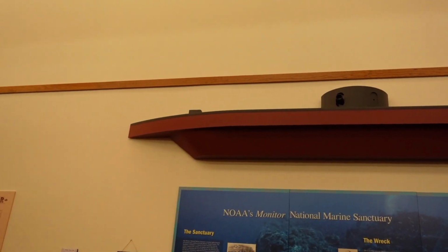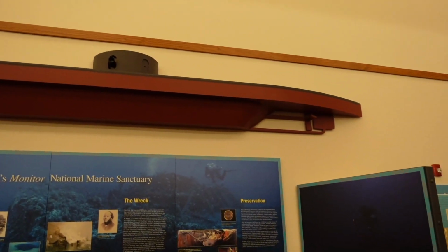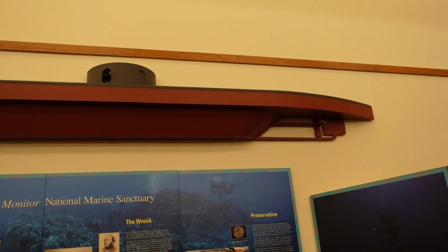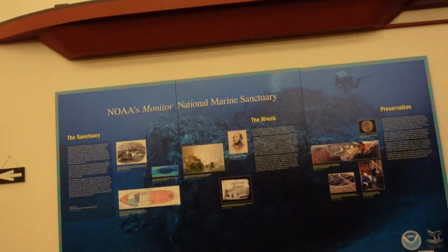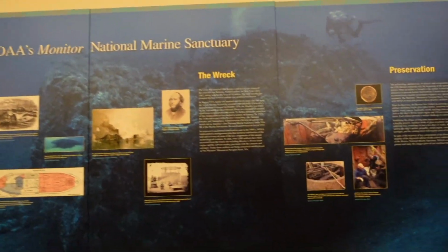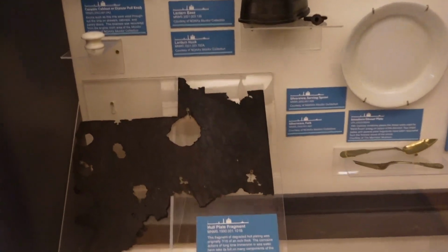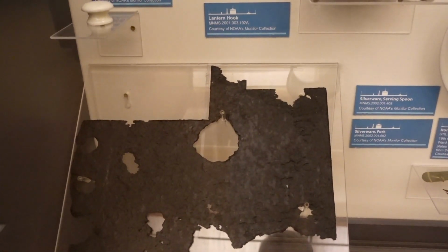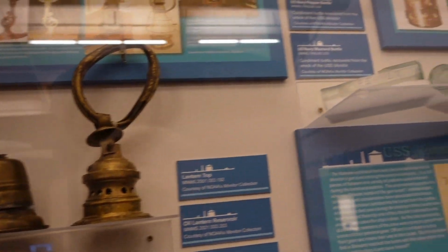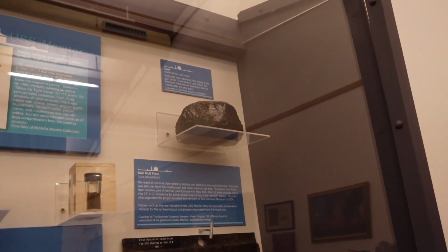Here is a model of the USS Monitor. It was famous because it was in a ship battle in 1862 with the CSS Virginia. The Monitor was sunk off the coast of North Carolina. And there is a picture on the wall of what it looked like, as well as some artifacts recovered from the Monitor: a hull plate fragment, some bottles, and coal used to power its steam engines.